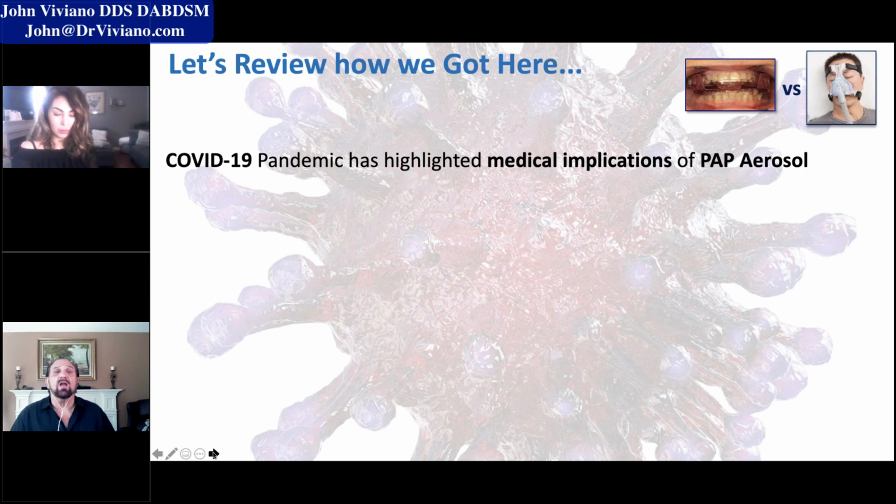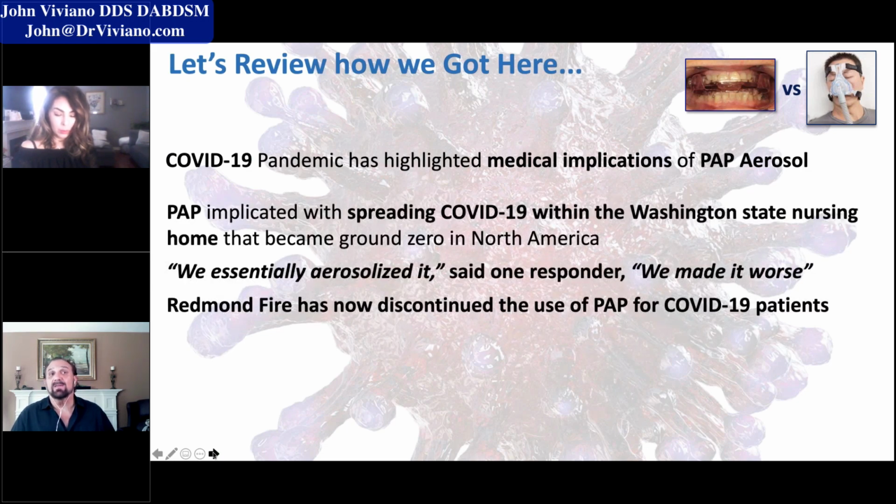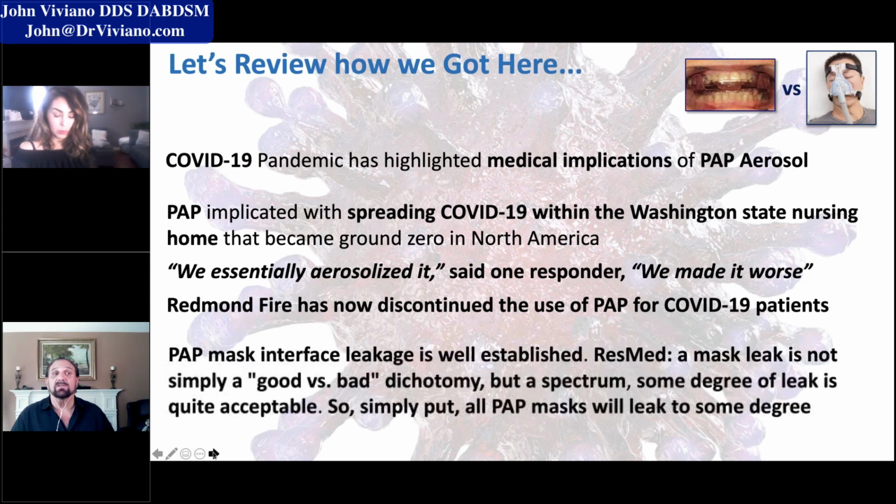Okay, something we never thought about before. PAP was implicated in the spreading of COVID-19 within the Washington State nursing home that became ground zero originally in North America. We essentially aerosolized it, said one responder. We made it worse. Redmond Fire has now discontinued the use of PAP for COVID-19 patients.